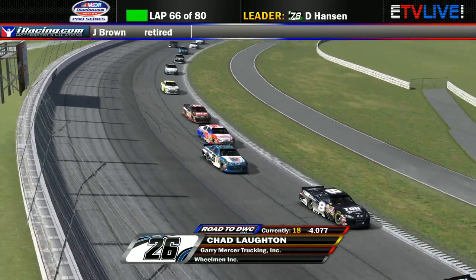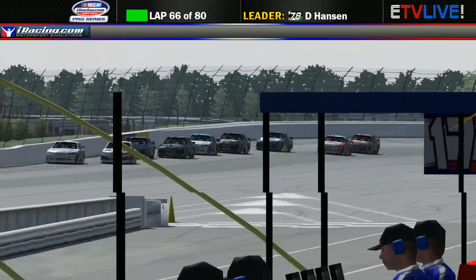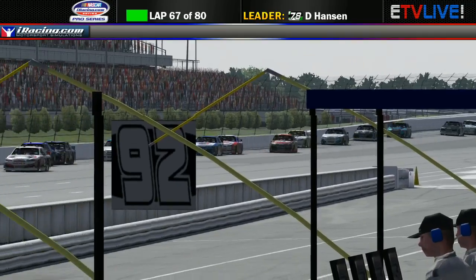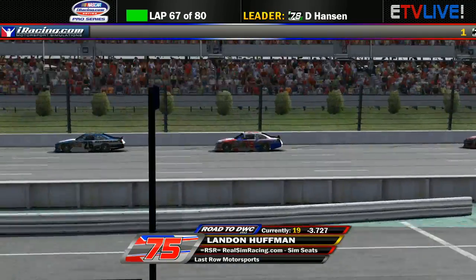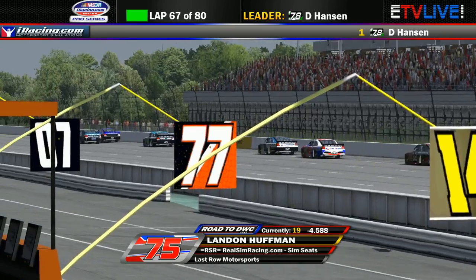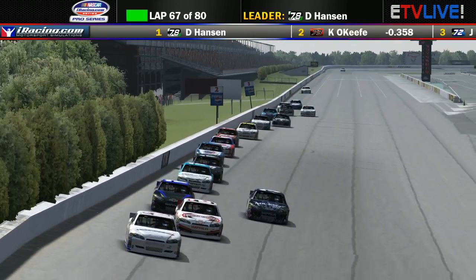Has a lot of right side damage. Can't really turn that thing very well. And he's under pressure from the 75 of Landon Hoffman, who's also not really having a very stellar night as well. Kashiba gets a little bit sideways off 3 as well. Again, looks like the beginning of the race, a lot of loose cars early on in this run. If they can get a couple laps under these tires, they'll start to tighten up. For now, these cars are a handful up in front of them.